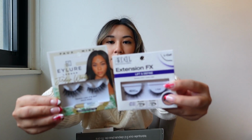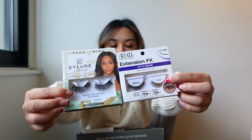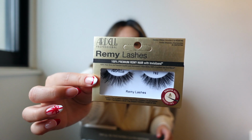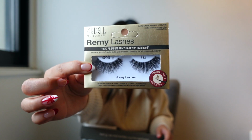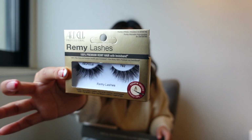So definitely for comfortability, if you are new to it or just want to be comfortable, definitely look for a thinner band. I'll show you some that are thinner band in a bit. These are cute too. These are a little Remy lash that I picked up, and if you look here, the band is thinner, so I would recommend these if you just want to be comfortable. So these are cute.